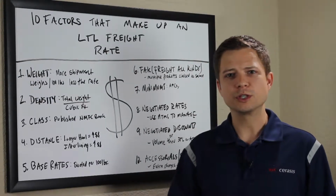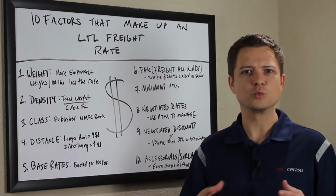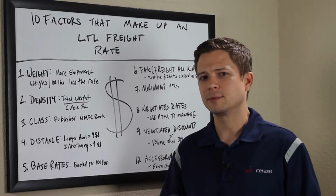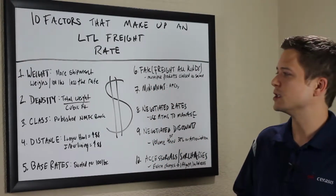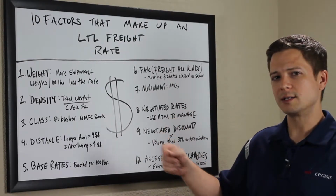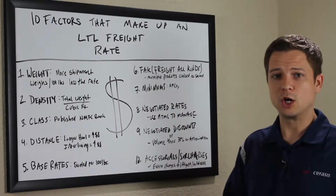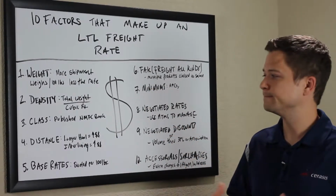Now, when you book a shipment with an LTL carrier, at the end of the day, you're most likely going to choose which carrier based on who is the least cost. And you just see a rate. But there's tons of factors that go into that. So let's explain all 10. The first, and it's one of the more important, is weight. Based on the weight, the more a shipment weighs up to the limit of about 5,000 pounds, the threshold for LTL, the less it's going to cost. It's based on per 100 pounds or hundredweight.